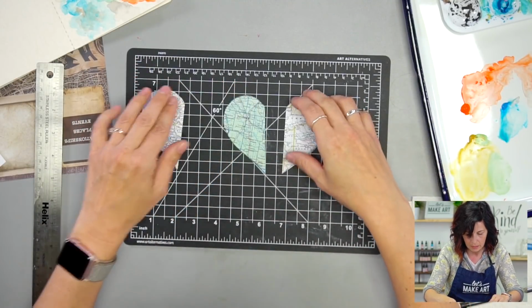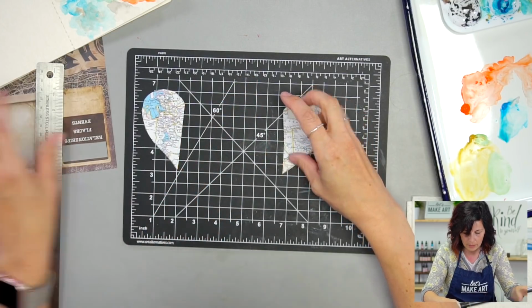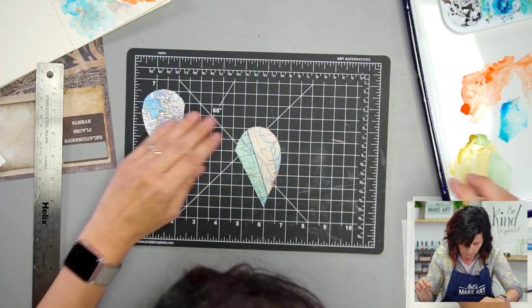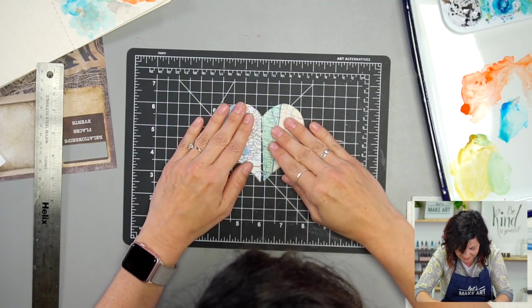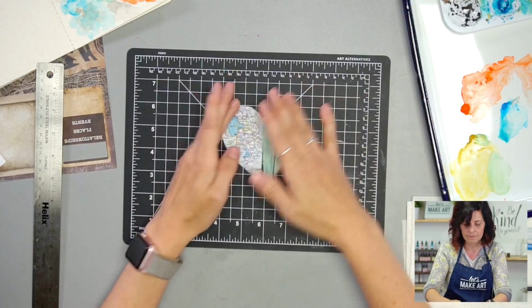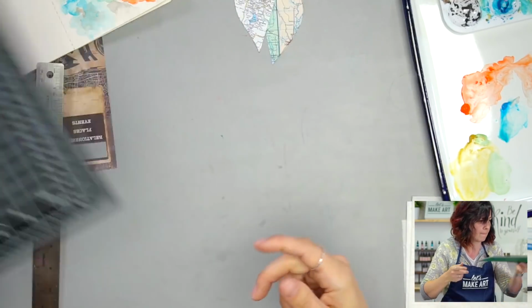So Provo's on that side of the map, so I'm gonna use that side for his. And Escatawpa just barely made it in the cut. It's on that side. Perfect. And then nailed it. All we gotta do is glue it on.